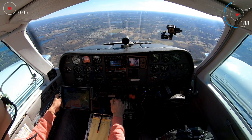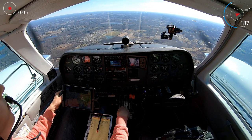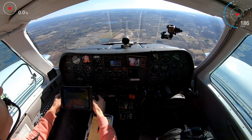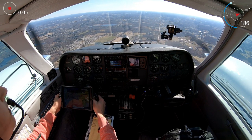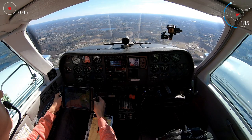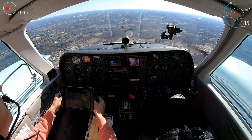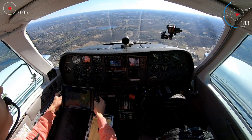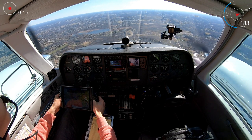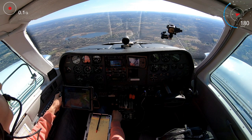Contact Lansing approach 118.65. 118.65 now for 237, thanks. Good morning, Twin Cessna 63 Charlie X-ray. We called and talked to a guy on the phone about doing a survey right over the airport. We sent a map out, and he told us to call you on 118.95 after we launched off of Ann Arbor. We're just east of Ann Arbor now at 1900 feet. We're a Cessna 414, 63 Charlie X-ray.